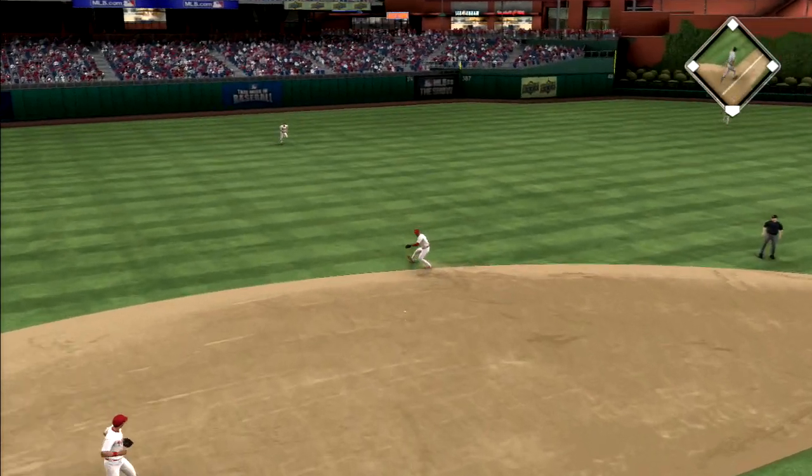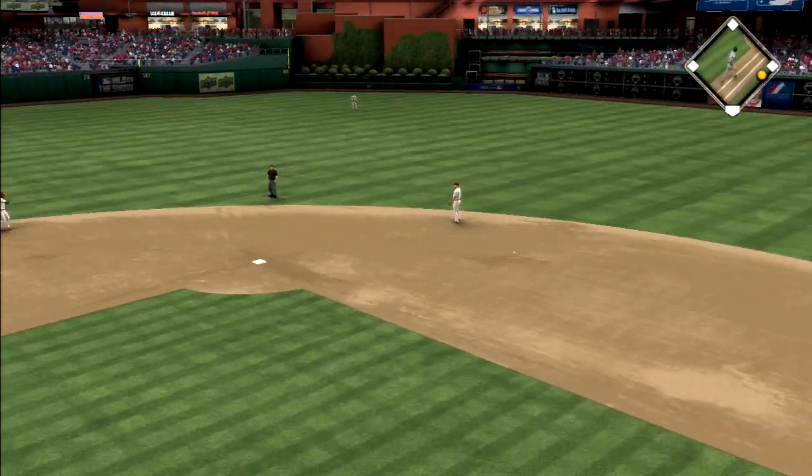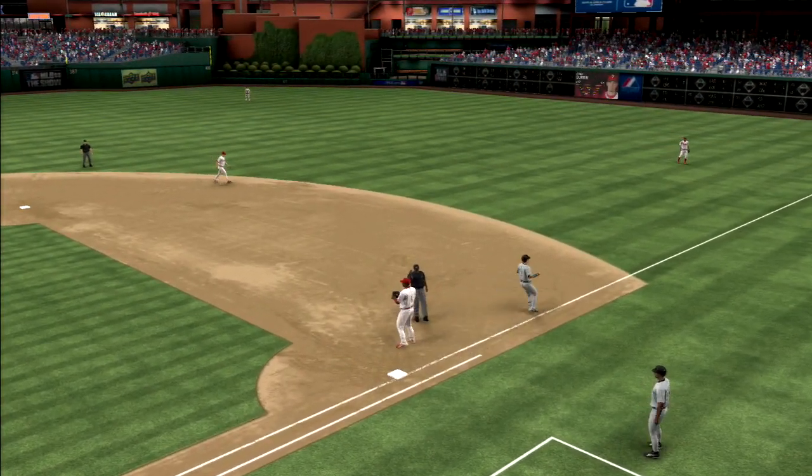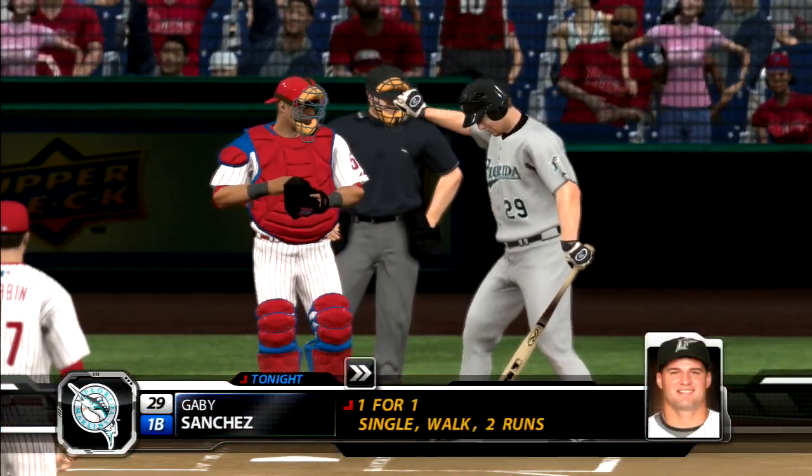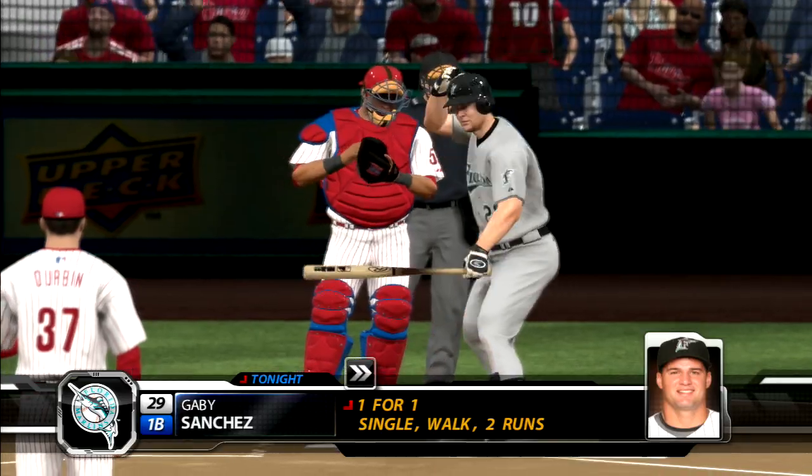Now a ball hit on the ground for Rollins at short. And the fifth inning will start with a ground out, 1 away. Gabby Sanchez will step in. Singled and came around to score his last time.